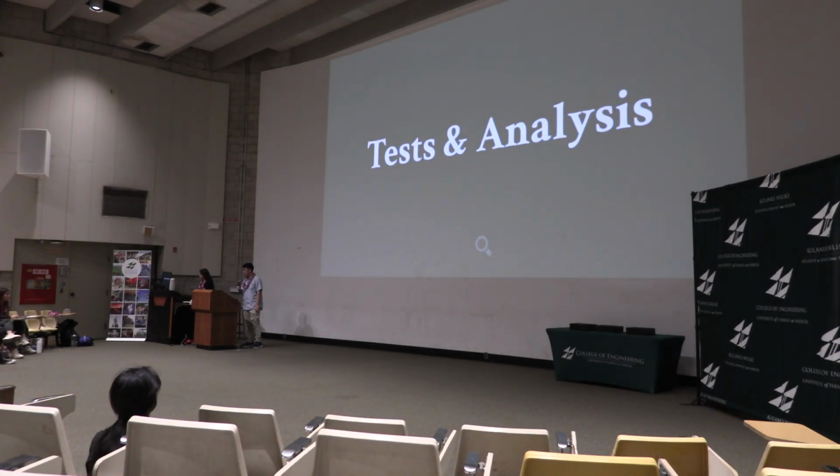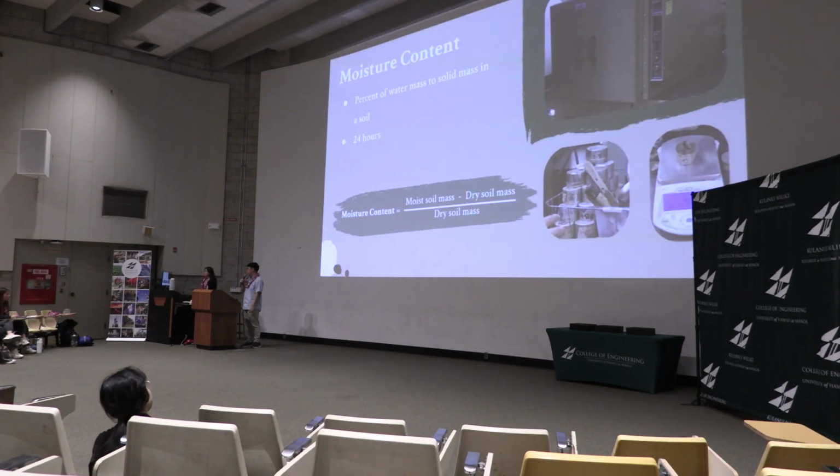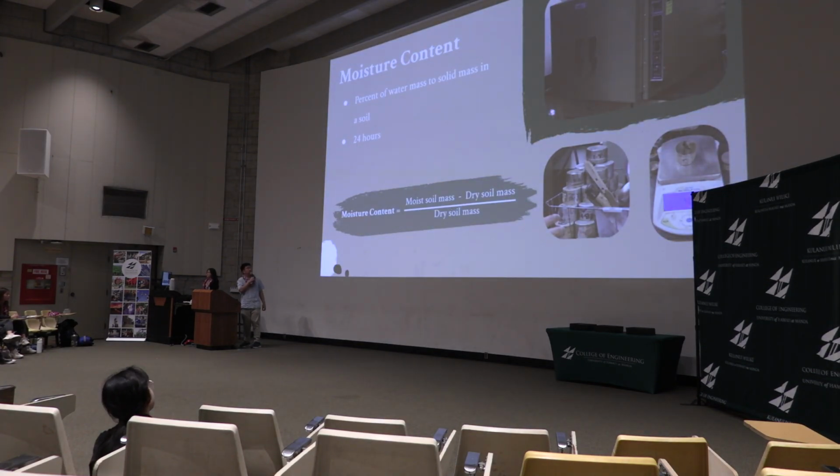So here are some of the tests and analysis we performed. Our first analysis was the moisture content analysis. Moisture content is the percent of water mass to soil mass within a sample. First, we put the soil in a moisture can and take the weight of that moisture can to get our wet soil. Then we leave it overnight in the oven in the top right to get the dry soil mass. After that, we put it into this formula to get our moisture content.